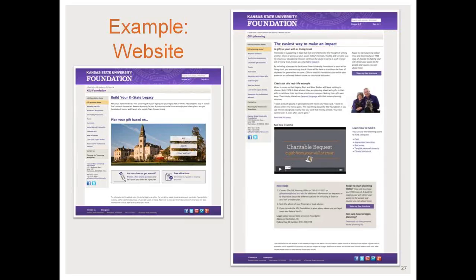Here's an example of Kansas State University Foundation's website for charitable bequests. It's a great website where it includes a description of what a charitable gift in your will or trust is. There is actually a little video. That's where the charitable bequest box is in the middle there. And then there's some contact information, and then they give a little example as well. So this is one great piece that your organization could use in promoting charitable bequests if the donor would like to do a little research on their own on your website.